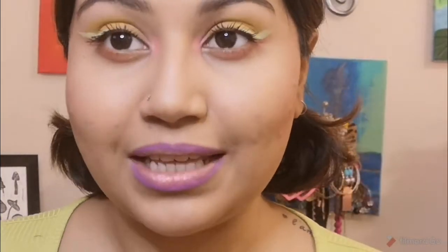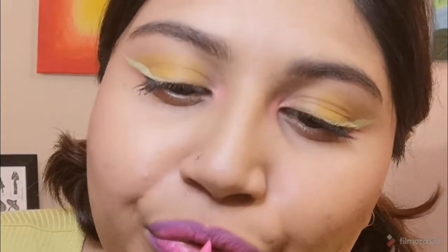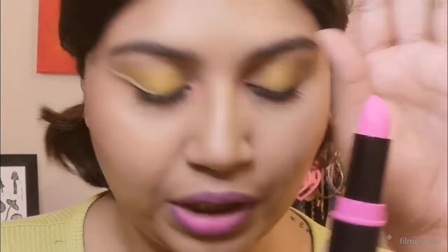Okay, so I've lined the outside of my lip with Run the World. Now what I'm gonna do is go in with the pink, which is, I forget the name, Pink Lust, okay? Whoops. You're gonna do right down the middle. So you guys can see where I'm going with this, right? Right, okay. This is Electroshock. It's super Barbie pink, very, very pink.